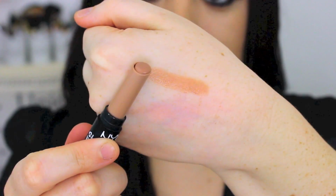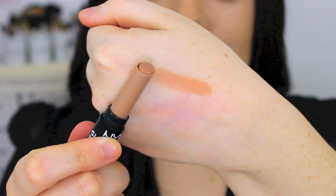I was most intrigued by this one when I saw everyone doing those swatch videos because it looks like a really, really unique shade. It's a really pretty nude, but it's really cool toned, and it kind of has some gray undertones to it. So I'm not sure if it's a shade that I'm going to be able to pull off really well, but it's really beautiful, super pigmented, so I can't wait to give it a shot.